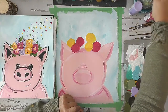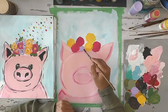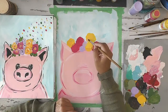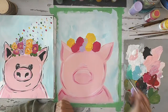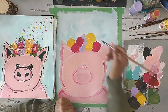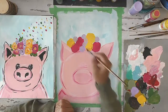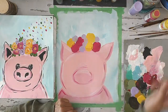Okay, let's go grab some of that purple. Small flowers in here and fill in areas that we need to. And as I'm working, my paint is still pretty wet on my other flowers, and so even with this purple here, it's pulling in a little bit of that yellow, and that's okay. This is just the first coat, so if that happens to you, it's fine. We're gonna be putting some more coats in there, so a little bit of blending is all right.